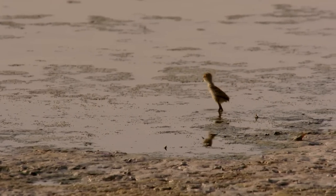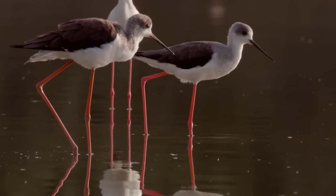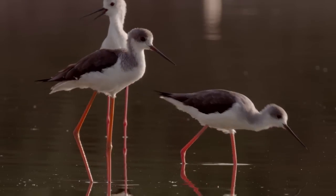Stilts also breed around the lake in summer. Light grey juveniles and adults stride out in search of aquatic insects or tiny crustaceans that they mostly peck on or near the surface.